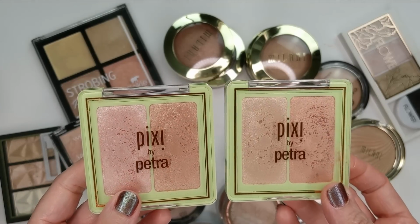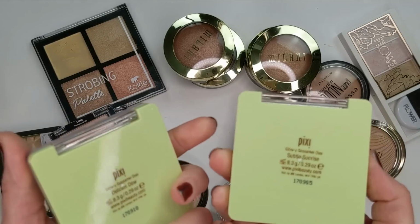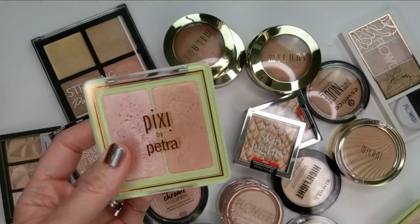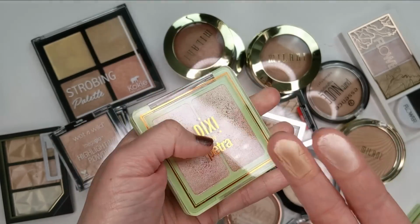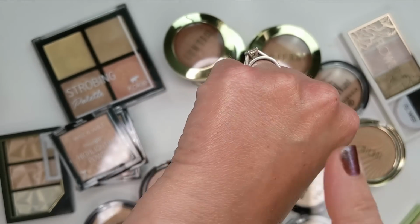I have two different ones, and I actually just showed this in a recent underrated products video because I think these are truly underrated. I don't hear a lot of people talking about them, but they are just so fabulous. They're this baked formula, and they are one of the smoothest highlighters. I don't want to say the smoothest because I have a couple that are like this, but just look at how shiny they are with no glitter or sparkle.